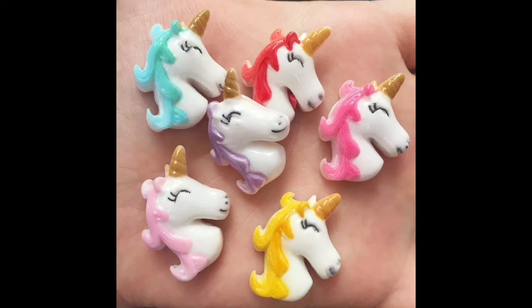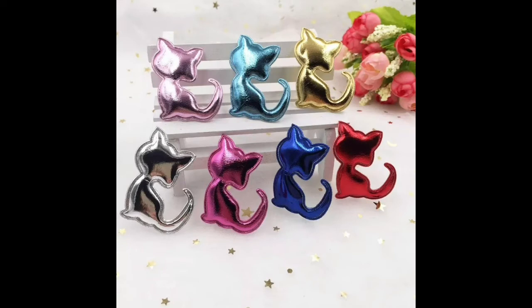Okay, talking of cats, we have these padded, metallic, gorgeous cats, 14 pieces for £1.59. I have so many things now for my cat journal that when I get back from my honeymoon, I will be finishing my cat journal off, but I think it's going to be huge because I have so many embellishments and bits and pieces to put in it.